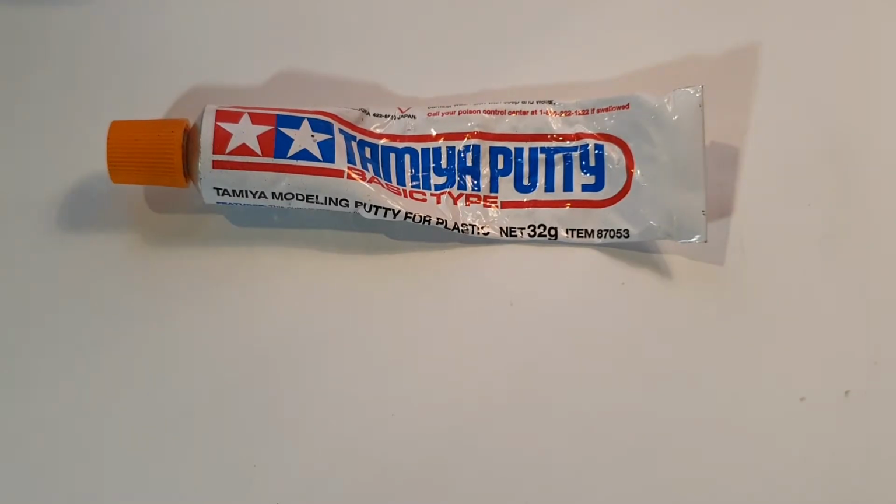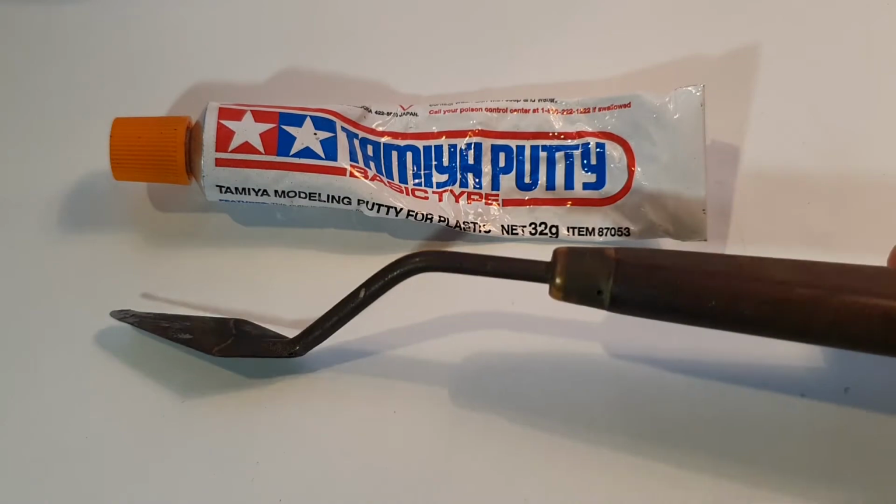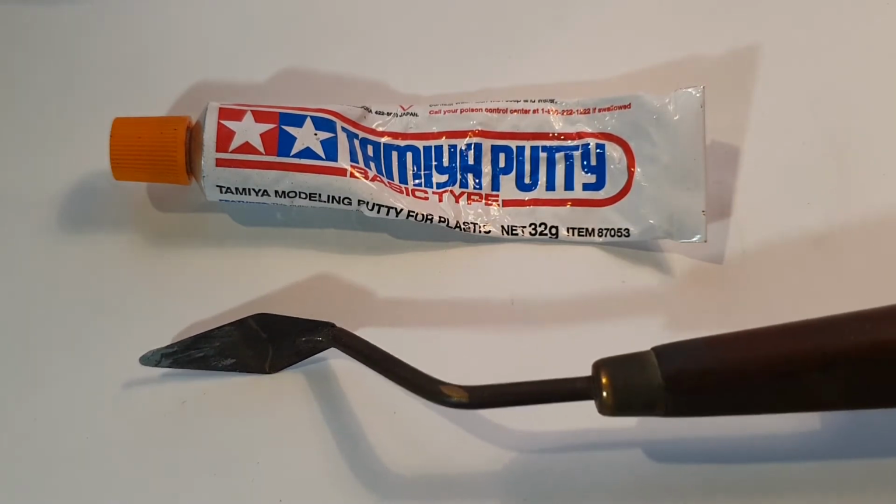And to apply it, I use a good old artist's palette knife. Because the two gaps that we're going to be filling in are quite different, I'm going to show you two different methods that I use to apply putty. We're going to start with the pilot seat because the gap in there is a little bit easier.